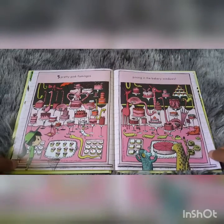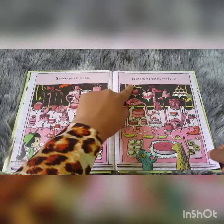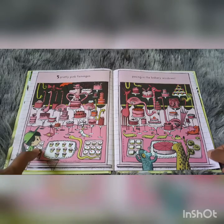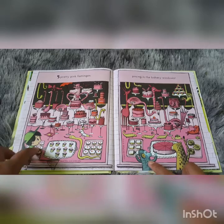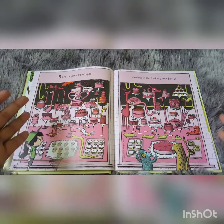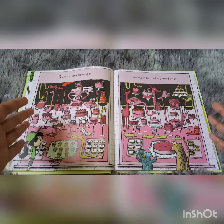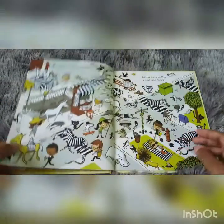Oh, this looks so sweet. Five pretty pink flamingos posing in the bakery windows. Look at the disappointed zookeeper. The cheetah and the monkey looking at all the food and all the other animals in pink that I cannot seem to recognize. Can you tell me their names? Okay, let's look at the next page.